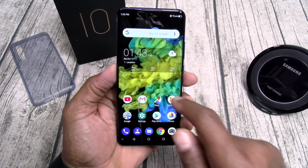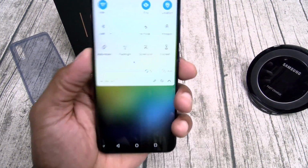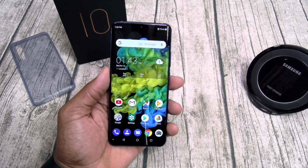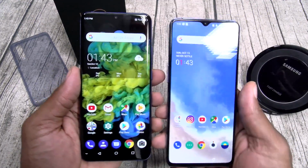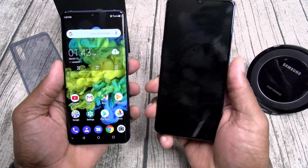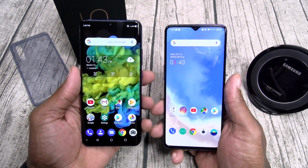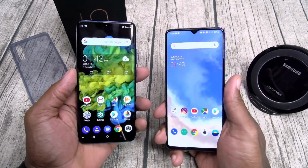Now, let's take a look at that display. Beautiful AMOLED panel. No problems with this, except for one thing. Now, I got the display on max brightness. The display is not the brightest in the world. Let me pull out my OnePlus and show y'all the difference. Now, I don't know if you can see it or not, but on the OnePlus, the display is definitely better, and the fingerprint sensor on the OnePlus is way better.